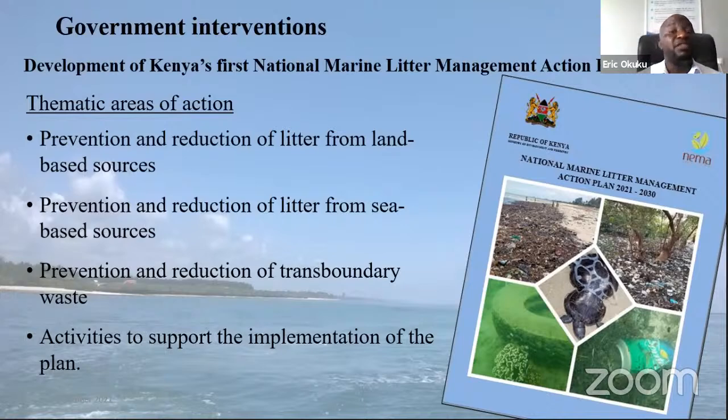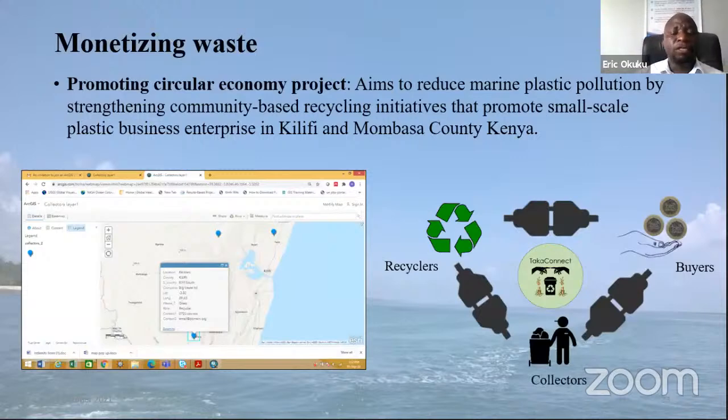Then it has a number of activities to support implementation of the plan, including capacity building, awareness creation, research, and all that. Then we've noticed that there are a number of communities that have been working towards collecting this waste that we find along the Kenyan coast. But again, if we don't encourage them to do it, then it becomes an issue because they have some other issues that they do to provide for their daily livelihood.